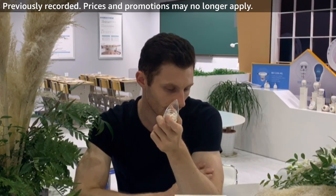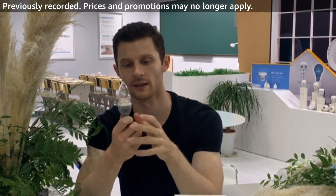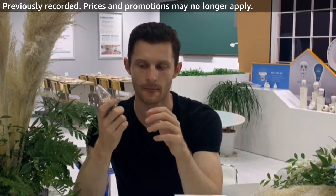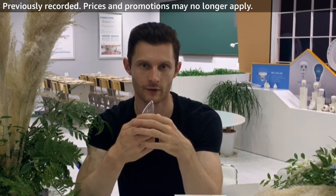The last feature we need to cover is that they are not dimmable. So although they are candelabra bulbs, they're non-dimmable. These bulbs can't be used within enclosed fixtures. However, they are practical and can be used around the home whenever and wherever you choose or need them.